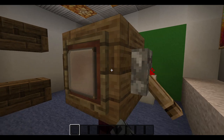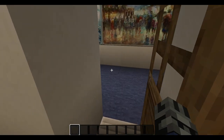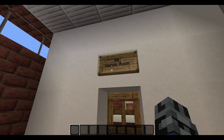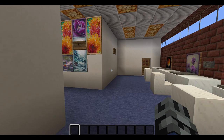I'm not really sure what the difference is between the two classrooms, but it's there, so I just included it. This is like a printing room, so basically this is where teachers can go to get paper or stuff, you know.